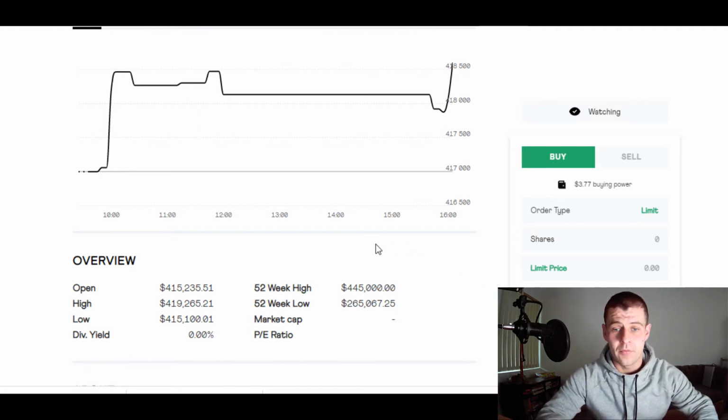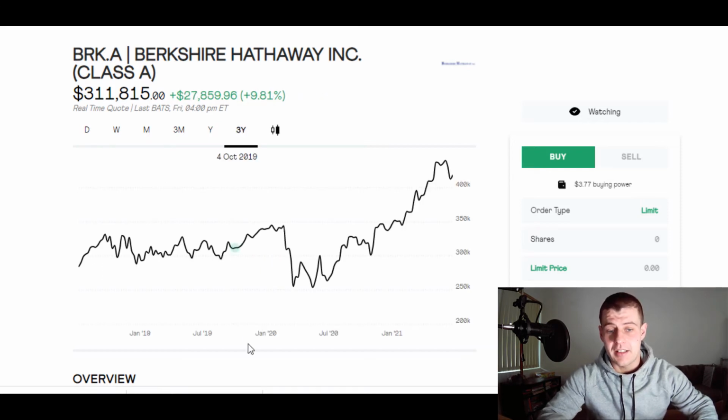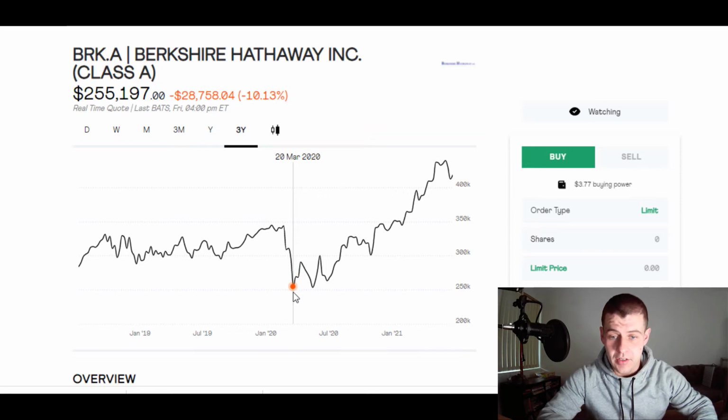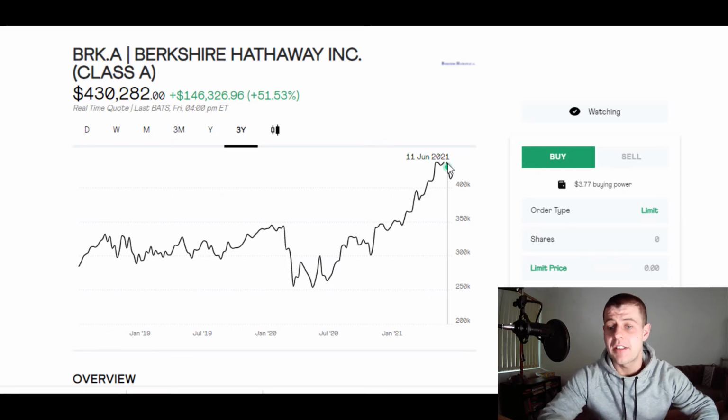Alright, so here we've got the chart for the day, but of course we can adjust this by coming up to months, years, 3 years. So let's look at this. As you can see, during 2020, about February, March, we had that significant drop where the fund actually came down to just over $250,000. It's then steadily climbed back up to all-time highs here at about $430,000, which is absolutely crazy.